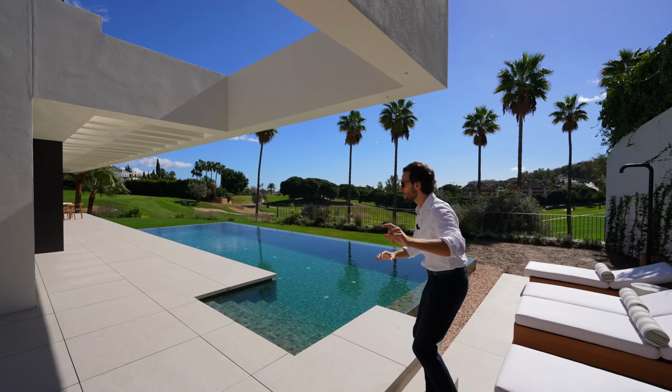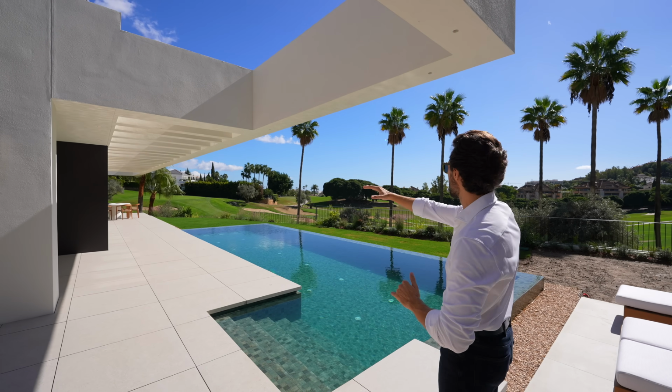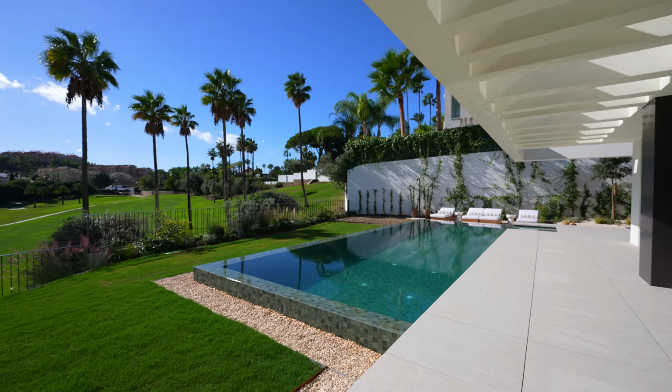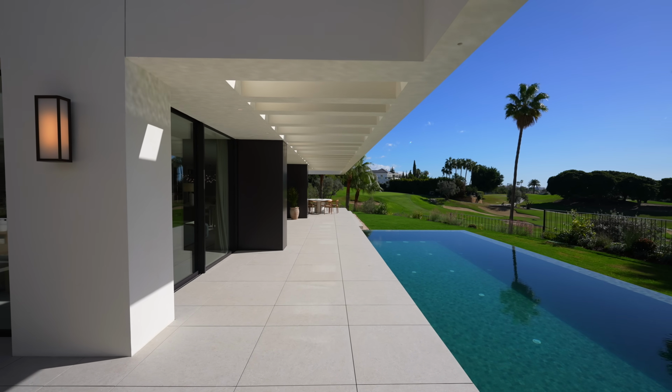And Patrick, wait, from there, do you see how the grass level in your plot, which is just under 1,000 square meters, sort of overflows with the greenery nearly seamlessly? Stunning, huh? Seamlessly. I mean, I'm not a big golfer, but I love this view.